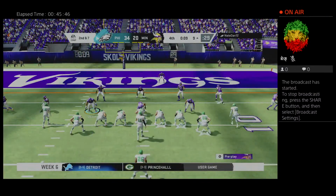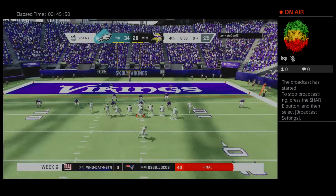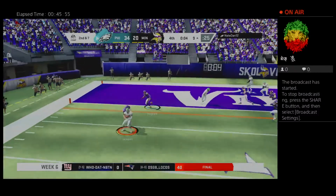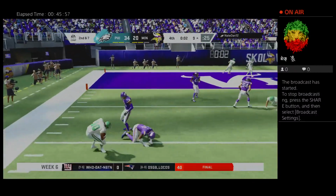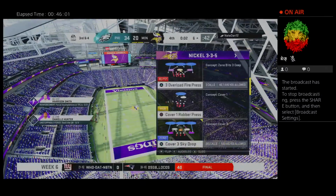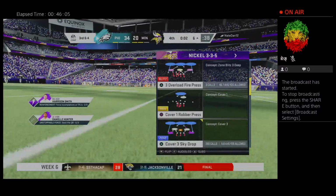That first down completion only netted him 3. 2nd and 7. Now Wentz. He'll hit Jackson, complete. And he's going to be brought down just shy of the 5 at the 6. And we will get a timeout with 2 ticks left.